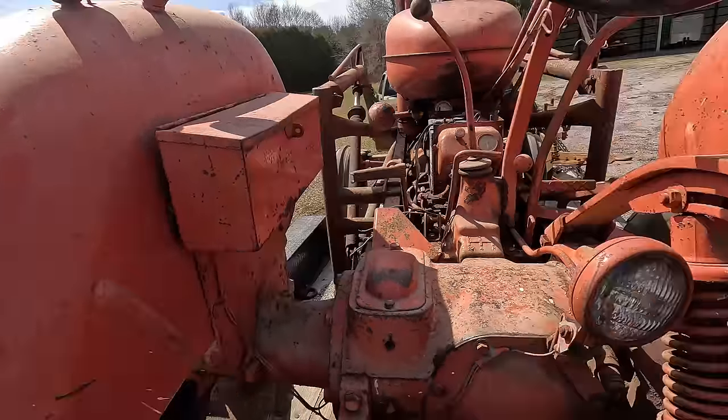Idle quite that low. Boy, it purrs. Thing runs good. Runs real good.